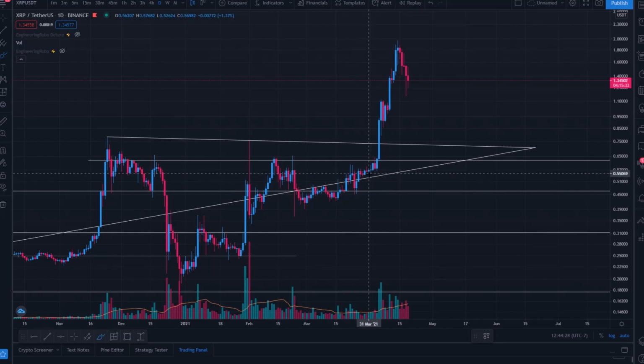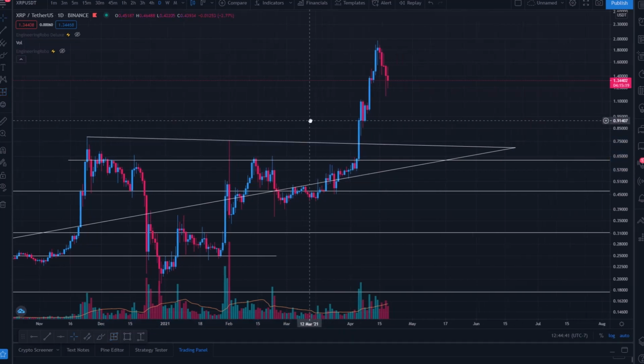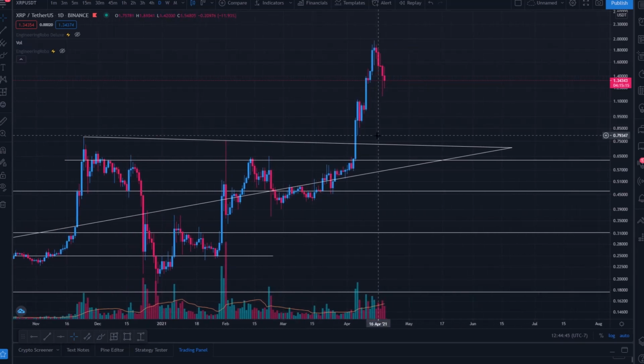And so that back test and retest of it was further confirmation. We now are finally seeing higher highs out of this crazy zone that we've been trapped in for over 132 days. That's very sideways, and there's a lot of indecision in the market with XRP. There was a lot going on, and there's plenty of traders waiting for this breakout.